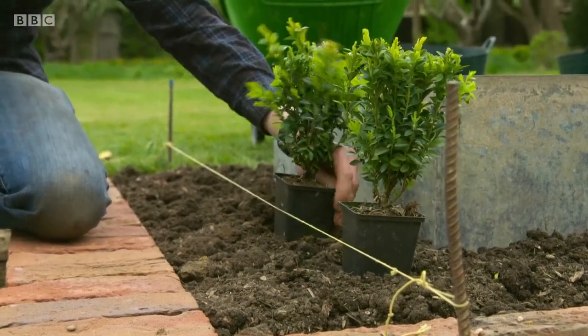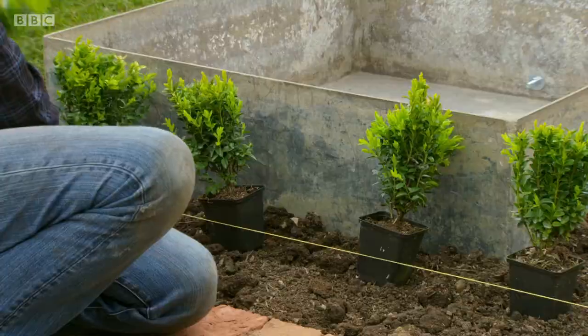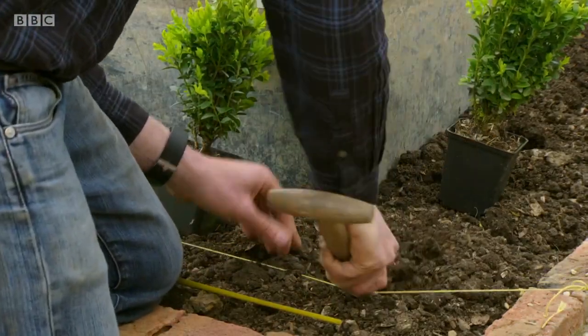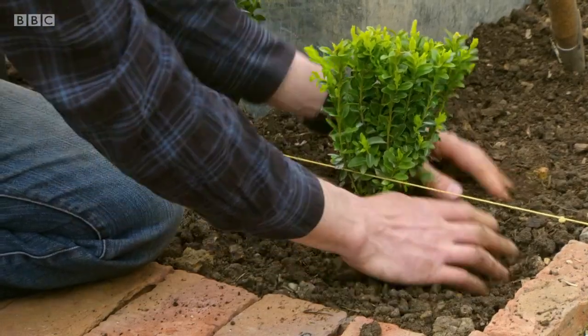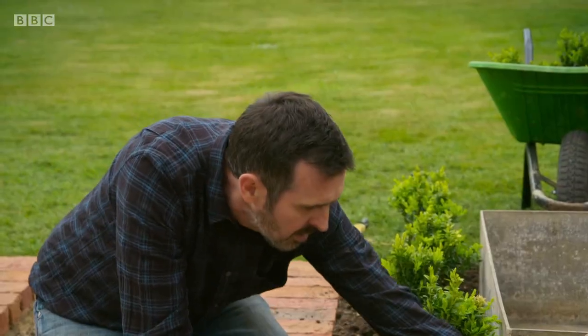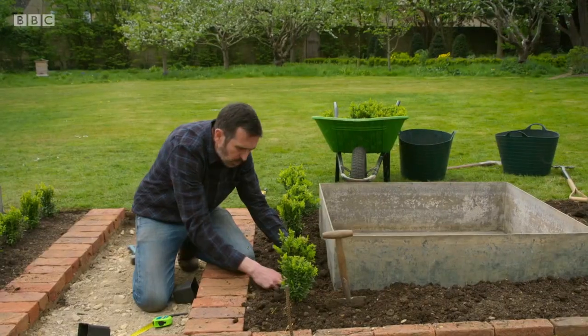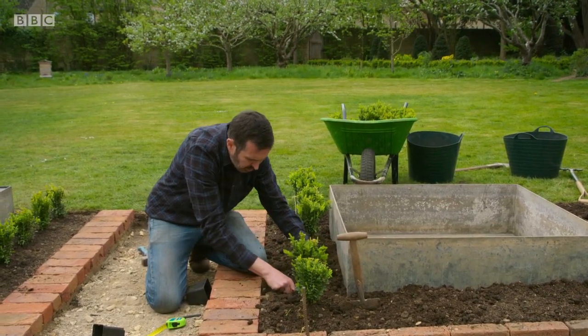1, 2, 3. And just start to prep that hole. So don't plant them too deep, but they want to be quite firm. And then we just literally work our way along. When we get all this in, a really good watering, make sure over that first season the roots really get to establish themselves.